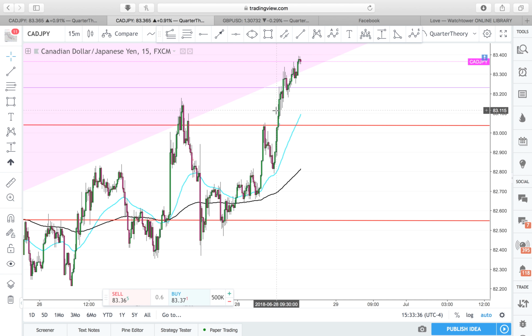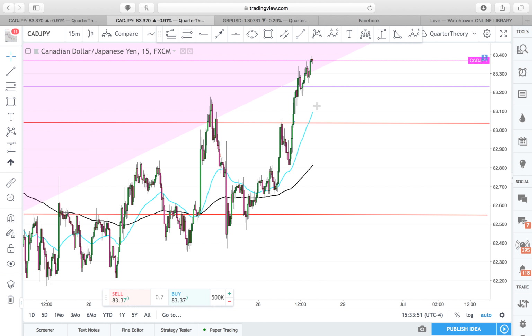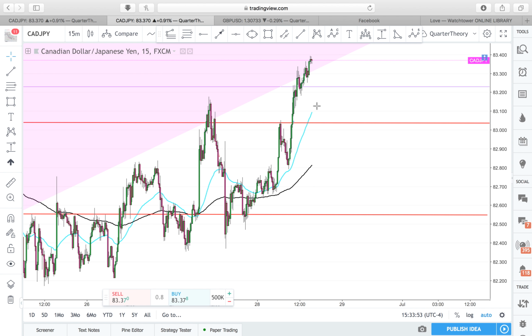We're still in a bullish trend. We know we're in a bullish trend because we're currently making higher lows, higher lows, higher low, higher low. So I want price to come back down probably into here, and maybe even down into here, and then show some more bullish momentum. So that's all I have on this pair.